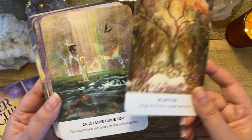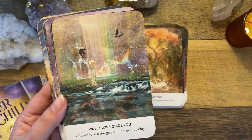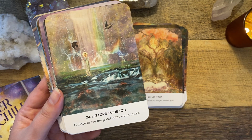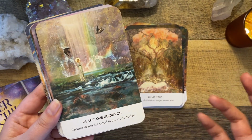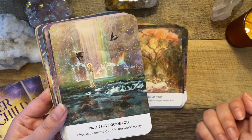Let it go. I can see myself using this, not only for myself with my healing work and inner child work, but I can also see myself using this with clients. I have certain clients who are open to divination, oracle cards, things like that. I feel like this has a really nice healing quality to it. So I like what I'm seeing so far.